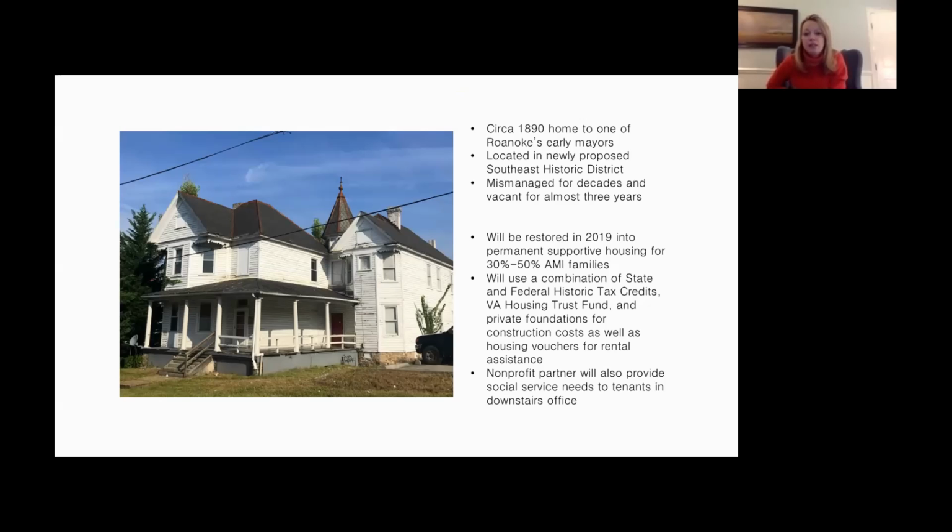So I'm really excited about this because I've wanted to work in Southeast for a long time. And now that there's a district there, it really opens up a lot of opportunity for not only tax credit work, but historic districts are basically critical if you want to do historic tax credit work. I could get more into the technicalities of that later if anyone had any questions, but it's complicated. Anyway, it's in the district. It's this beautiful old house that was built in the 1890s, I think, by one of Roanoke's earliest mayors. So it's got a lot of great history.